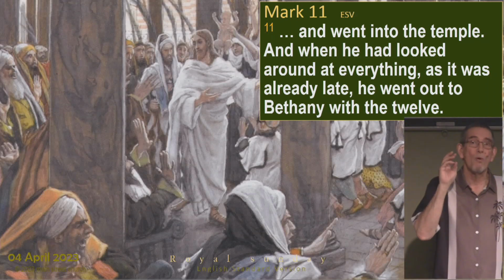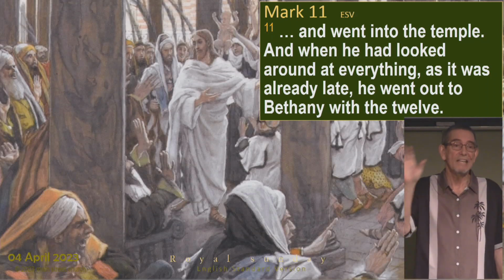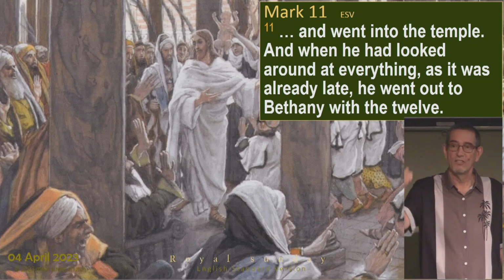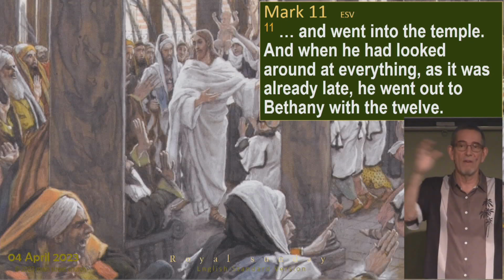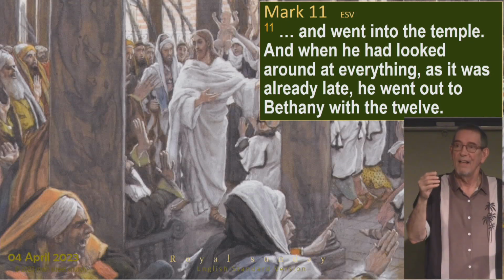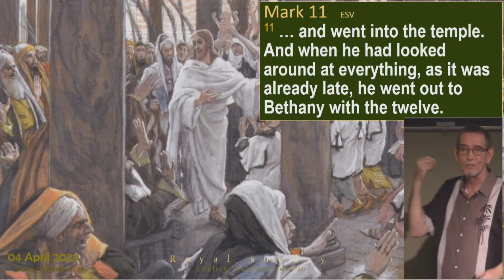The crowd's probably thinking, he's going to start the kingdom of God now. I mean, we just hailed him into town. He's come into the temple. He's going to take over everything. I mean, that was the seat of power in so many ways. He goes right to the temple, and they're thinking, boom, this is it. This is it. Let's not miss this. And then he looks around, and he leaves and goes back.